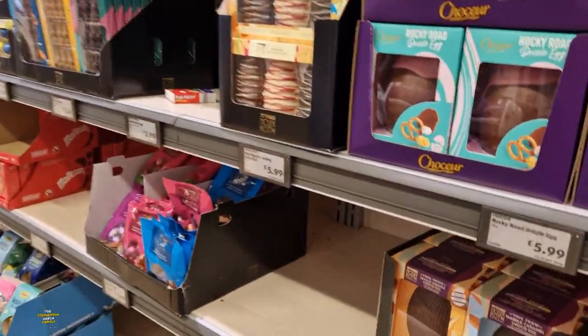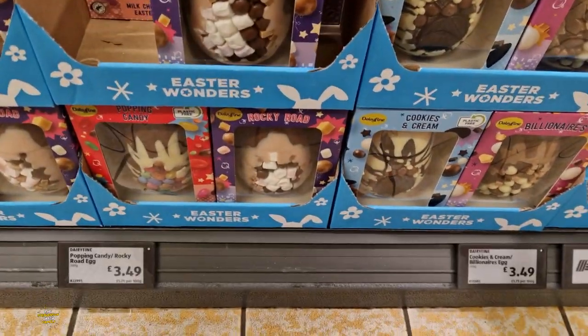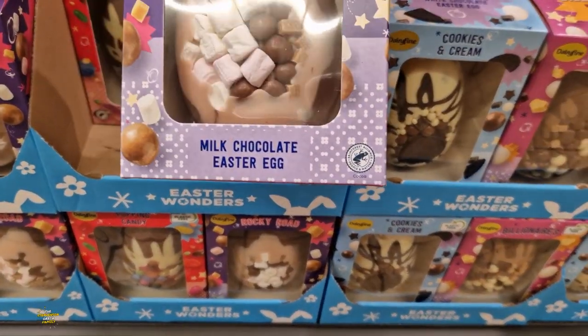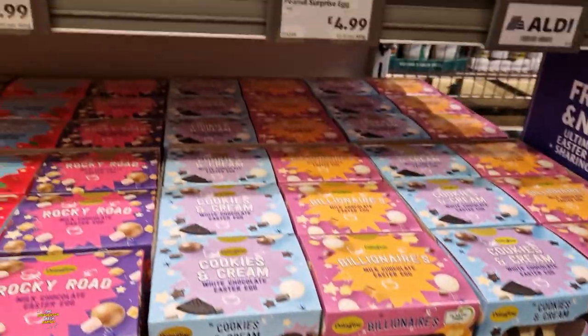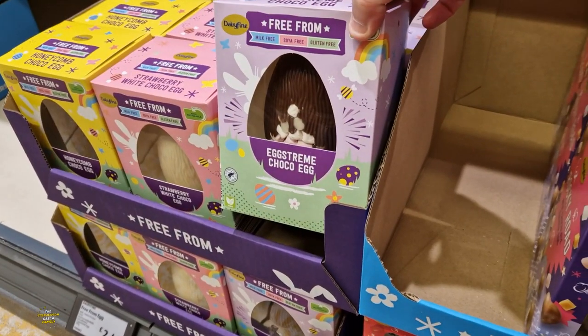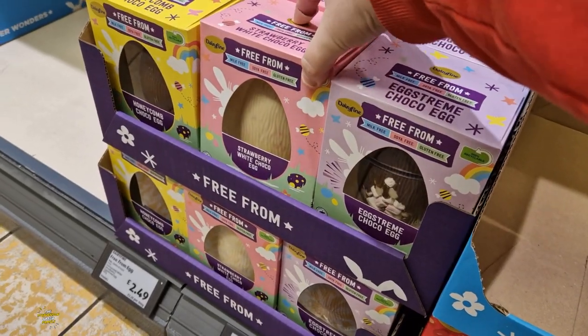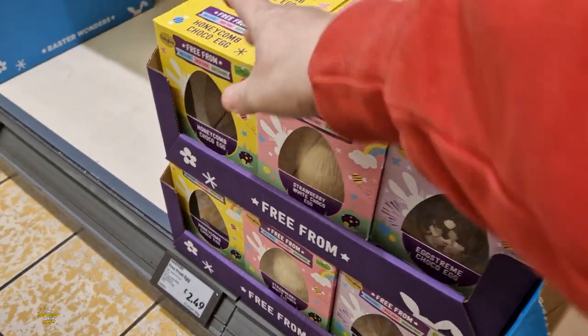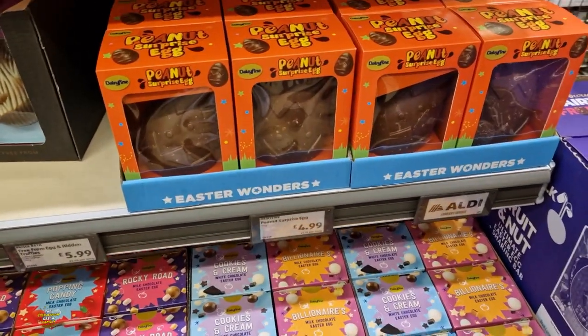So anyway, yes, got quite a few things here. Got a Rocky Road one here. This actually is £3.49. It's different, it looks nice though. And then you've also got the billionaires one. Oh, you've got some gluten free ones here as well. These are £2.49. You've got one with marshmallows on it. You've got a strawberry white one there. And you've also got a little honeycomb one there as well. Do you think that's taken the idea from Reese's, that one there?